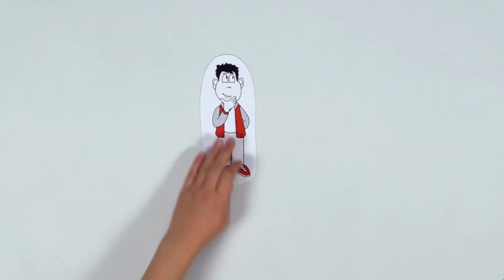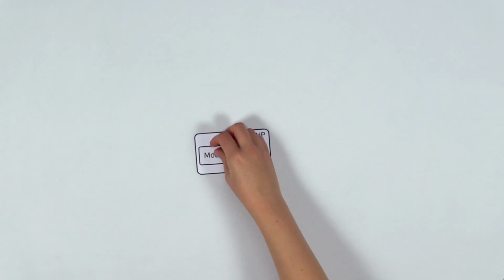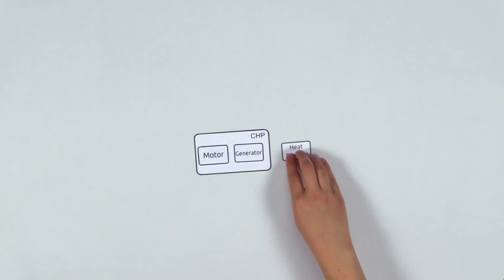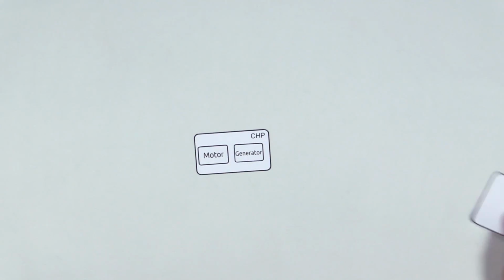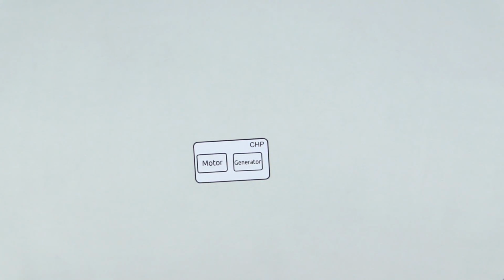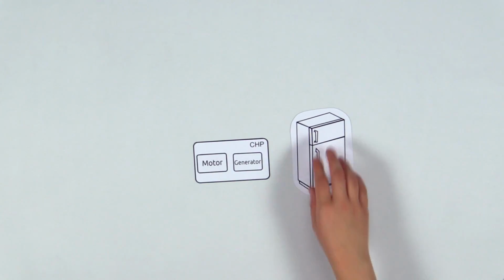Paul wants to know what a CHP plant looks like. No problem, Paul. A CHP plant consists of a combustion engine, which can be operated with diesel, vegetable oil or gas, and a generator. Often there is a heat storage tank and a backup boiler connected to this module. Depending on the size, you also speak of a mini, micro or nano CHP plant. A micro CHP plant has approximately the size of a fridge and produces between 2.5 and 15 kilowatt.